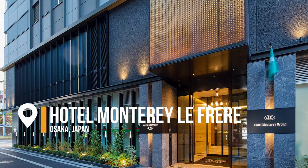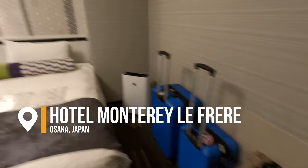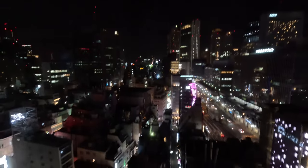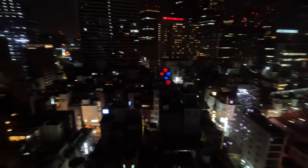When we returned back to Nara, we took a break at our hotel before heading out again. We stayed at the Hotel Monterey Le Frere, which was very close to Osaka Station. In fact, you could walk most of the way there via the underground passageways. Our stay there was very nice and the views from our room were amazing.